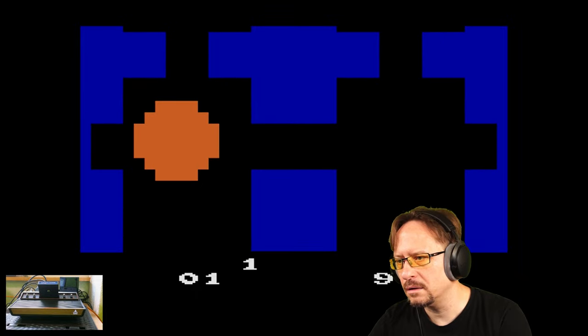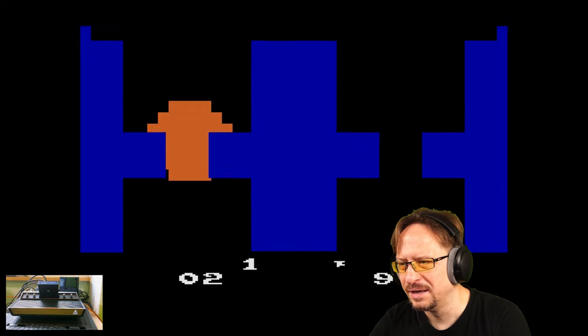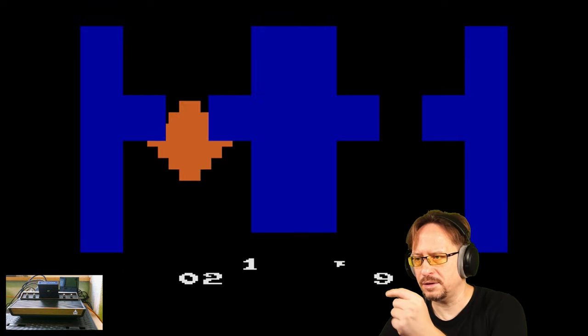Oh! I picked something up. I don't know what it was. Can't tell what it is. I lost it again. This thing here. What the hell is that? The key? Is that supposed to be a key?